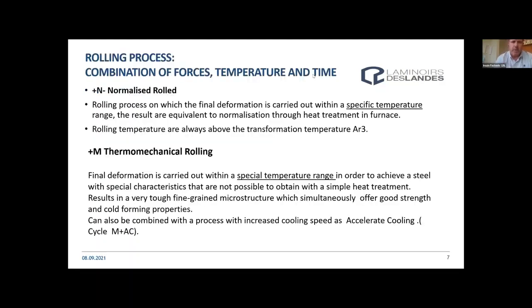So what is the steel plates' secret? It is the combination of forces, temperature, and time. The objective is to reach quality plus N and plus M. Plus N means normalized rolling, the process in which the final deformation is carried out within a specific temperature range. The result is equivalent to normalization through heat treatment.